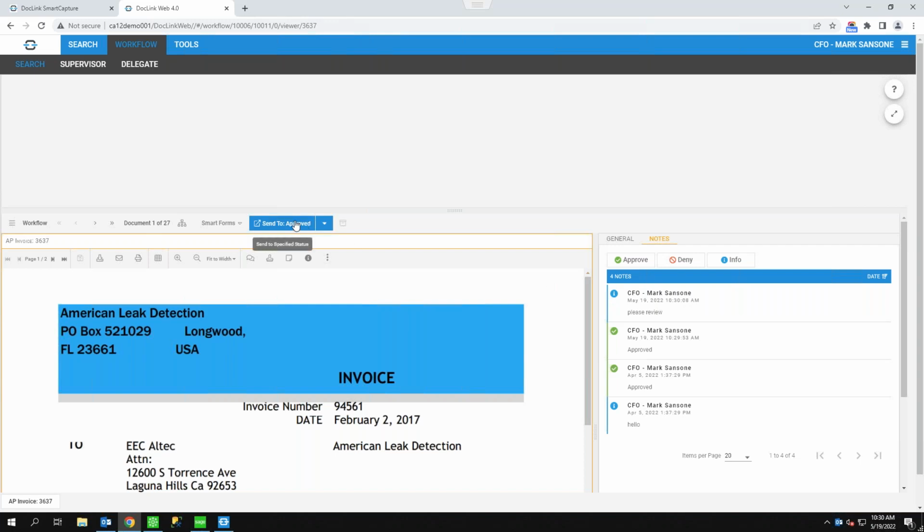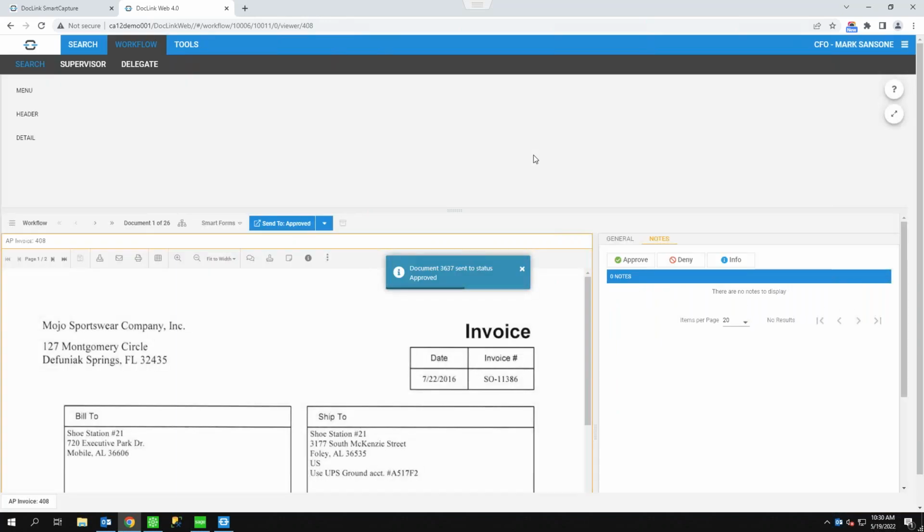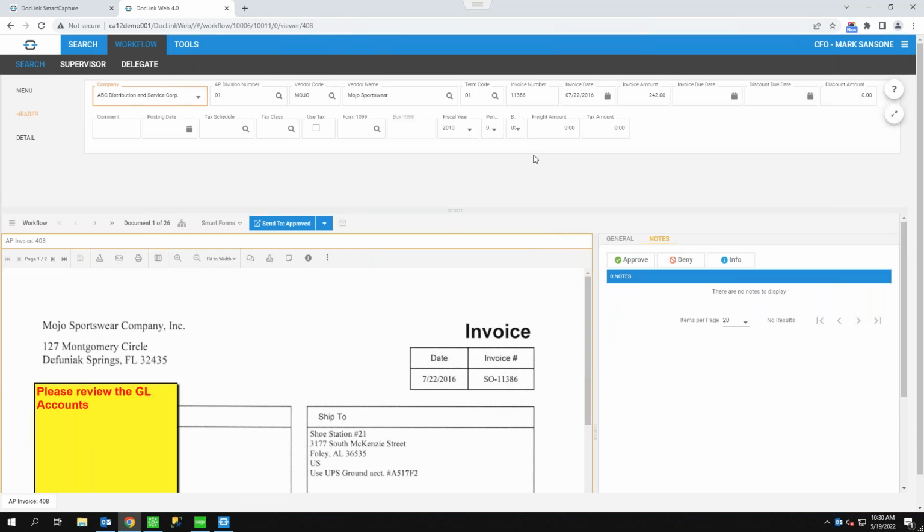And when we're done, we click the approve button to move that document along. Super simple, gets the document out of our hair, onto the next one, move on with our lives. The idea isn't to live and breathe in DocLink, it's to actually not live and breathe in DocLink, to do your day-to-day stuff digitally, so DocLink does not become a burden in your organization.